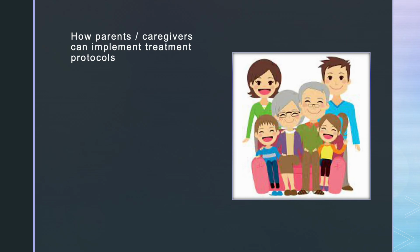So another way that parents and caregivers can implement treatment protocols is to be consistent with implementing them. Don't only do it in one area or one instance, but not other instances that also fall under the same function of behavior. Or doing it at home, but not implementing the protocol at, say, a family member's house. This is very important. You have to have consistency for behavior change to occur. Otherwise, the clients could get confused or just not respond to the treatment.